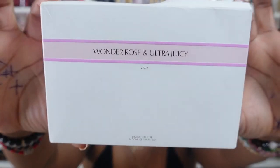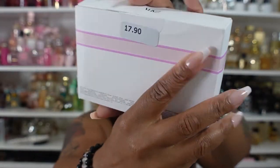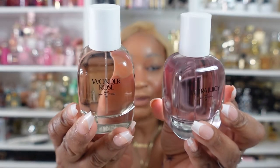I already did these. This is Wonder Rose and Ultra Juicy. These are the scents that I already smelled for you guys. It comes in this box for $17.90. And they're smaller bottles like this. If you go on their website, you will see they have sets like this.